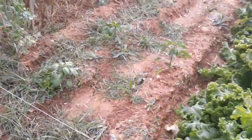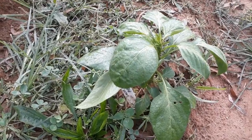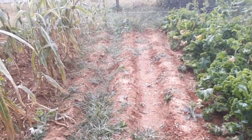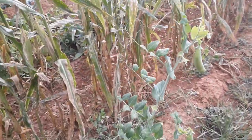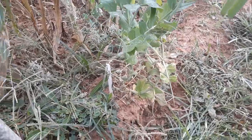Got our sad little peppers. We started too late with those. I'm thinking about potting them and see if they'll keep going into the winter a little bit. We still got peas coming in. Got a whole mess of them.